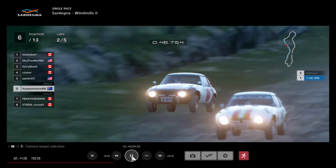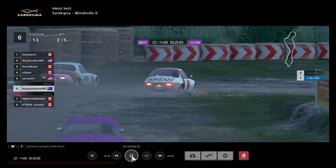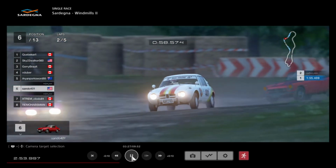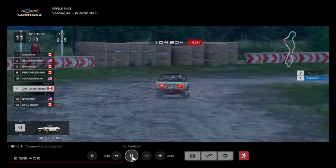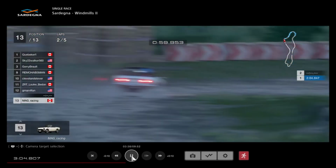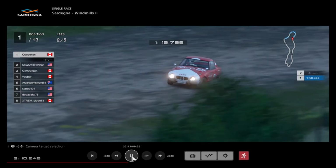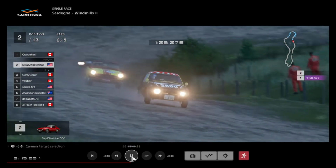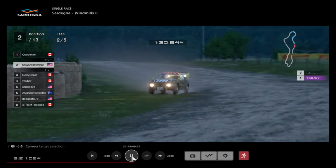There's James. 12th, also having a good race. Looks like he's got some separation from Ahmed there in second place. Still plenty of race to go, though. Jerry looking to catch up to Ahmed as well.